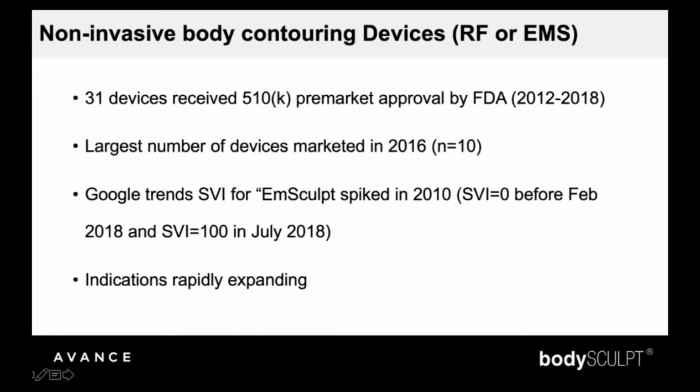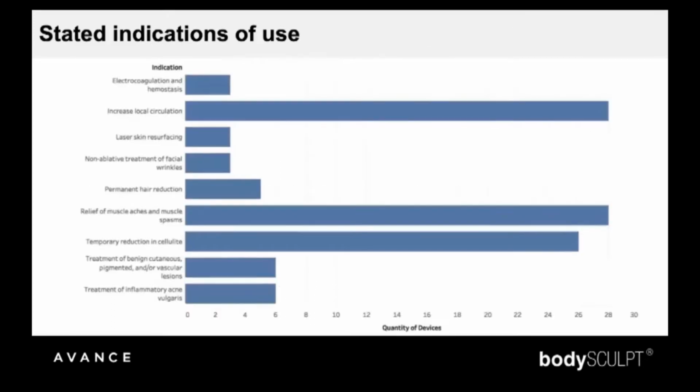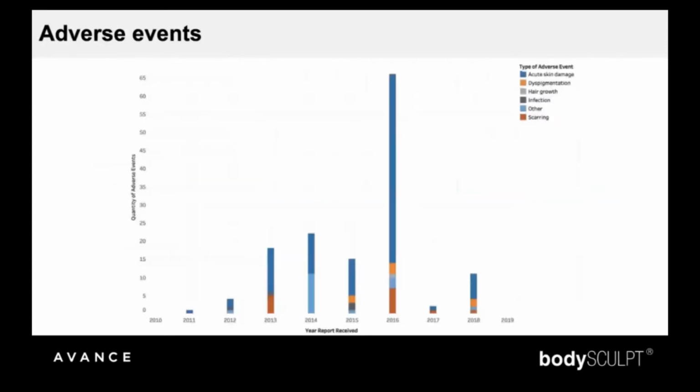If you look at the overall non-invasive body contouring market, there's 31 devices here in the United States that have received FDA approval just over 6 years, from 2012 to 2018. And the largest number of these devices entered the market in 2016. So 10 new devices entered in 2016. And the indications are rapidly expanding, and the patient's desire for these devices matches the increase in devices in the market. So if you look at the indications of use, there's a number of them, and they're increasing. So temporary reduction of cellulite, muscle aches and spasms, and skin tightening, and other applications.